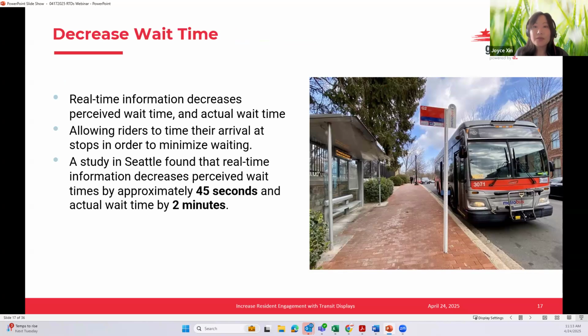From this page, I will talk about the benefits of real-time transit display. First, it could decrease wait time, both perceived and actual. Perceived wait time is how long someone feels they have been waiting rather than the actual duration of the wait. A study in Seattle found that real-time information decreased perceived wait time by approximately 45 seconds and actual wait time by 2 minutes. Real-time data allows riders to time their arrival at the stop in order to minimize waiting.